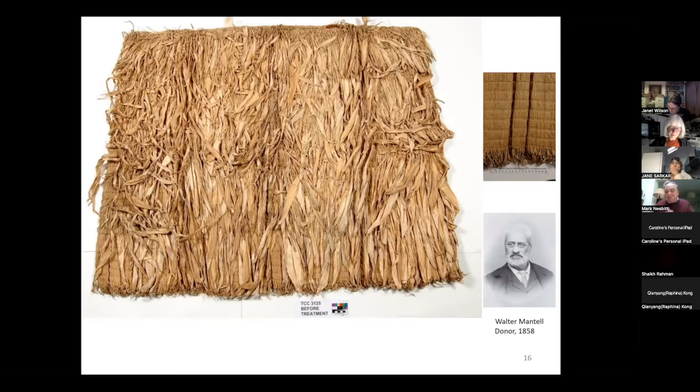And these are all just the fuzzy undersurface of the leaves. That's why it's still soft and it's still golden today. The dark green upper stiff parts of the leaves were removed and thrown away before manufacture. And this was collected by Walter Mantell in 1858. He started as a land agent, buying Maori land cheap, was disgusted by what he saw, became an MP and a really fervent campaigner for Maori rights, whose work remains today in ongoing legal cases around land in New Zealand.